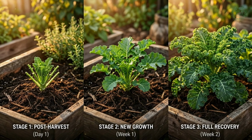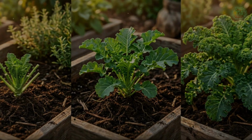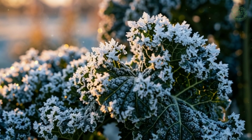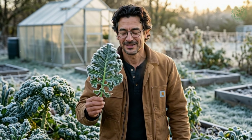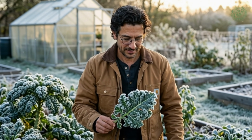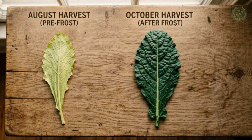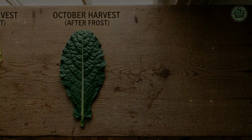There's something about kale that most people don't know. After a light frost, the leaves actually get sweeter. The cold triggers the plant to convert its starches into sugar. It's a natural defense mechanism. But for us, it means the kale you pick on a cool October morning genuinely tastes better than what you harvested in August. Nature has its own way of rewarding people who pay attention.